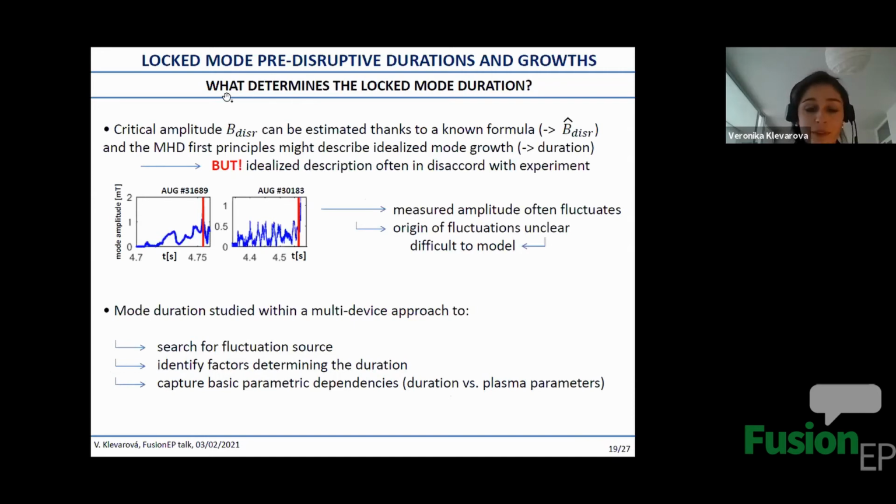mode duration. Let me return a bit to the fact that we can estimate the critical mode amplitude thanks to an already known formula. We might use the MHD first principles to describe the mode destabilization and growth, which might give us the duration. This is what I mentioned at the beginning of my talk. But the problem is that the idealized description is often in disaccord with the experiment.